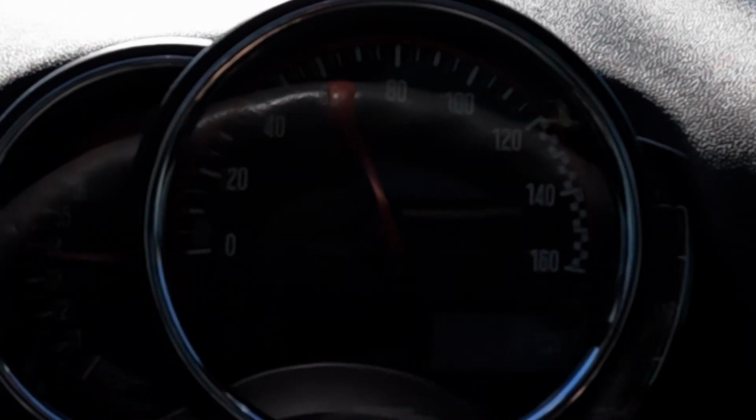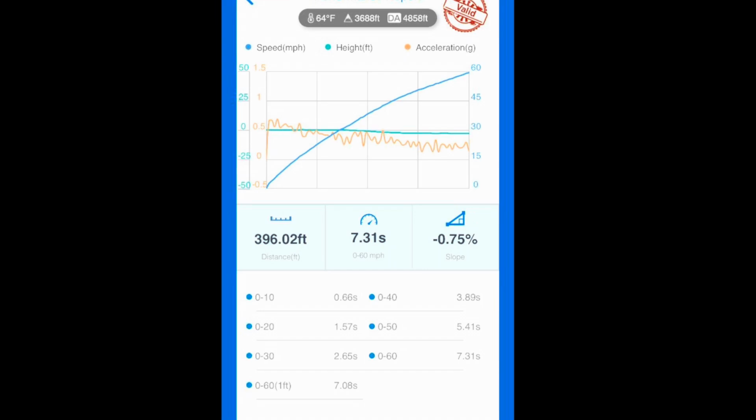And true 0 to 60 came in at 7.31 seconds. That's not surprising given the fact that we're at altitude. This has all-terrain tires. It's a pretty big Mini.